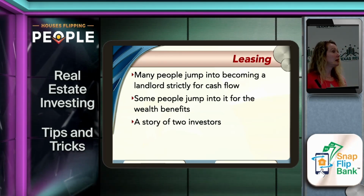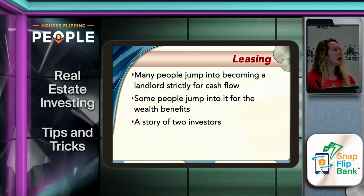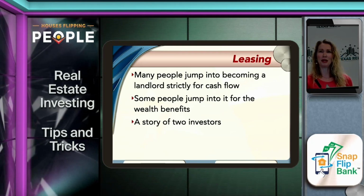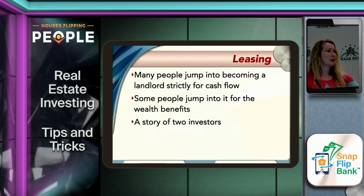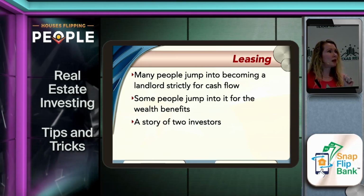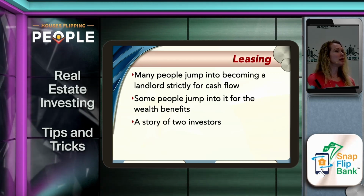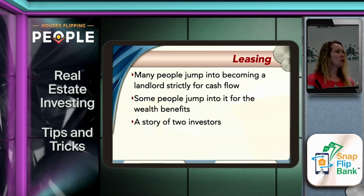So I love this strategy, but some people get into it over time or get into it opportunistically. But I'm curious, has anyone in here read The Psychology of Money? That's a great book, right? Morgan Housel, that's a great book. And one of the things that he talks about in this book is know which game you are playing. Know which game you are playing.